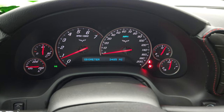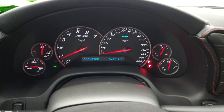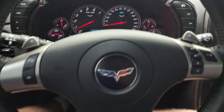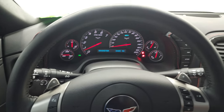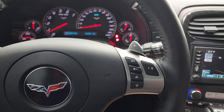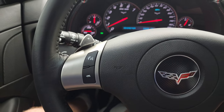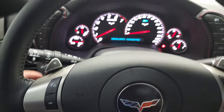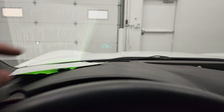See that this one only has 3,485 miles. Instrument cluster is very nice and clean. Comes with the leather wrapped steering wheel. Audio controls on the right, Bluetooth controls on the left. You do have your paddle shifters. This one does have the heads up display in the windshield. You can see it right there.